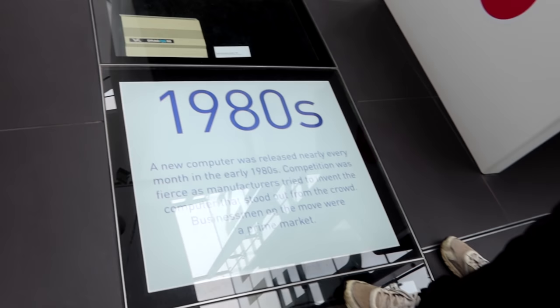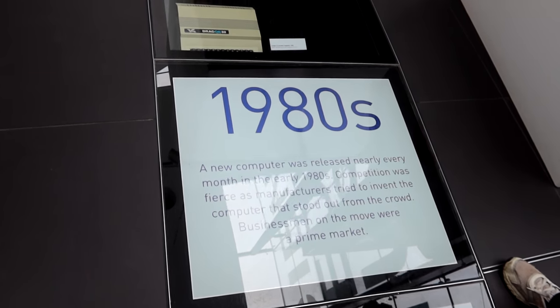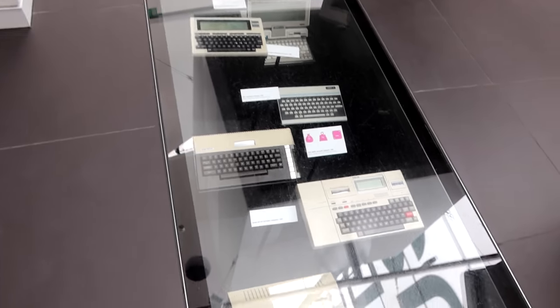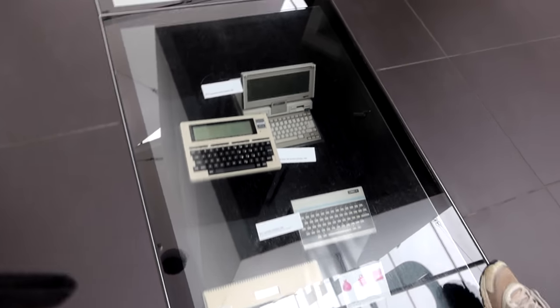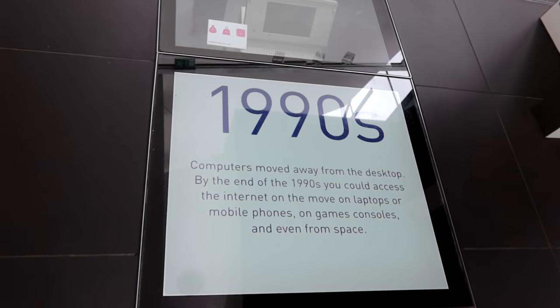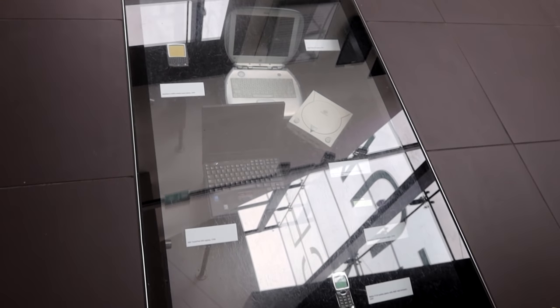The computer was released nearly every month. Yeah. Right, with all these computers. Look at how they've got smaller. This is the only one. Yeah, look at these. These are the first laptops. They're old. First mobile phones. I remember the BlackBerry Ring. Yeah, the Rover. I didn't think that. That looks like our laptop.